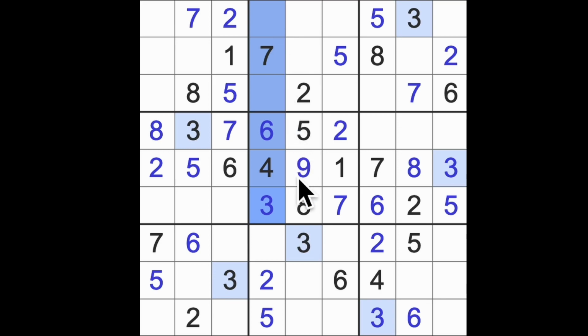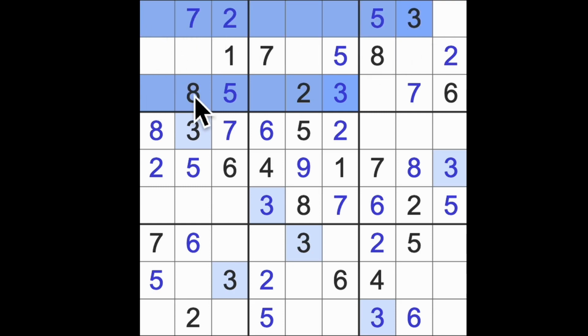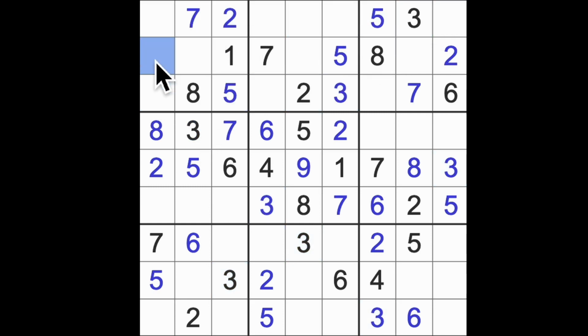Okay, now we have 3 going up here and across here, so there's a 3. 3 across this way, up there. There's another 3 we can place, and that's done. 2, 3, and 5 are finished, FYI.